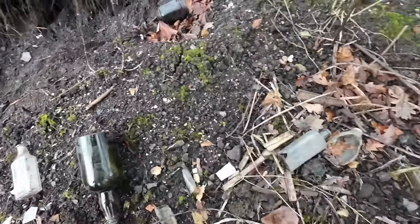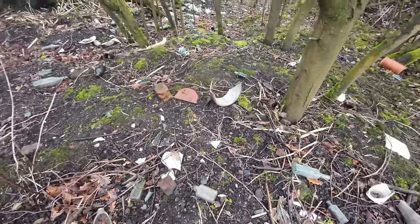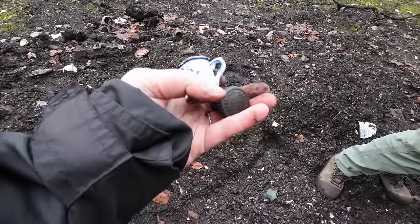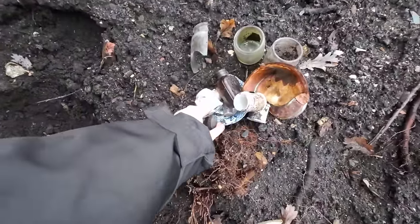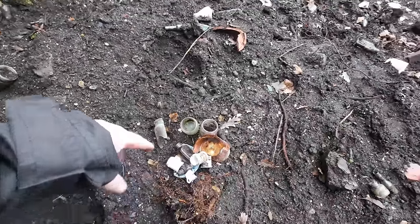Right, I'm just going to carry on having a look around this little bit here. Oops, a couple of things off Mick there, a little jug, that's a little beauty, and a stopper. Right, I'm going to add them to my pile and then I'm going to put them in my bag before I forget this pile and wander off looking for other things.